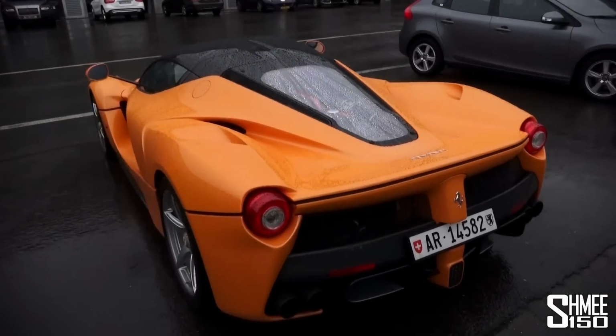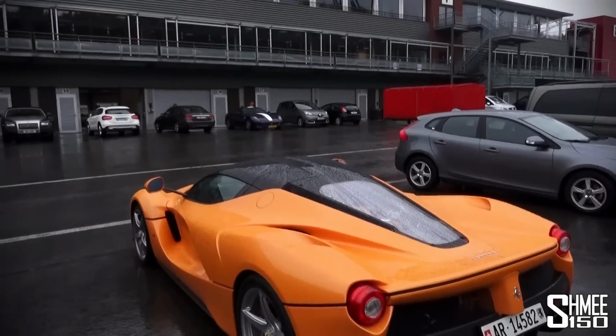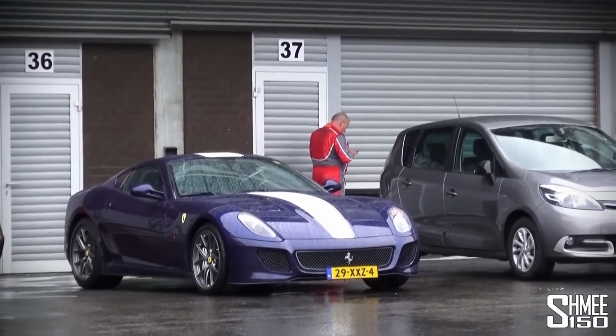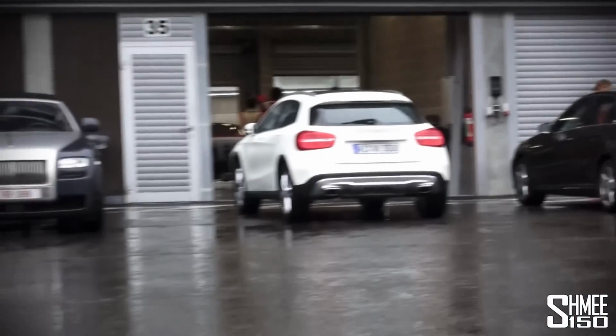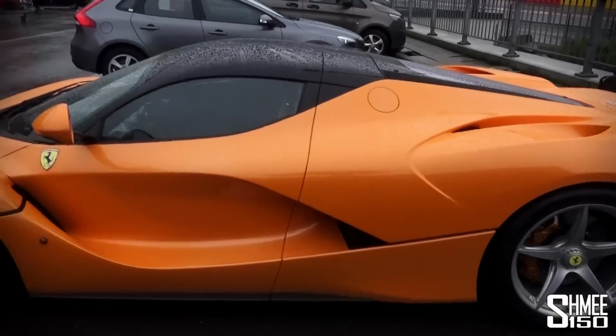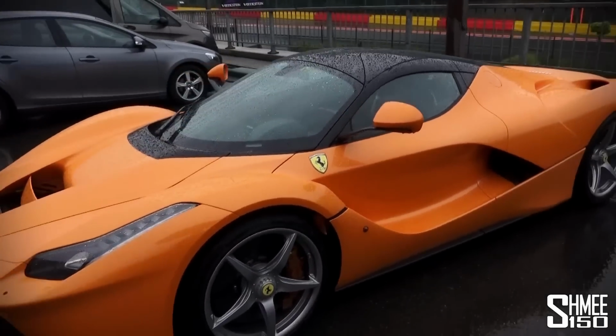499 LaFerrari is one of them right here. Over in the background there, we've also got a blue and white 599 GTO and the Rolls Royce Ghost, I think. But goodness me, look at the colour of this thing. Let's head back to the pits.